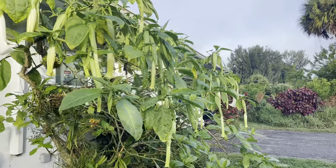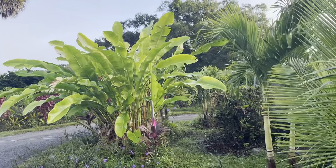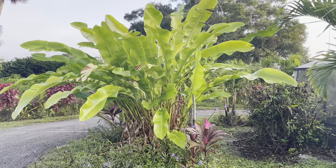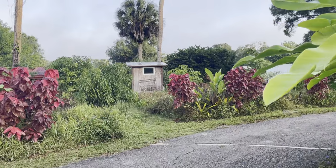We got like 3 inches of rain last night. Everything's nice and lush. I hate that kind of noise. Sort of the birds.